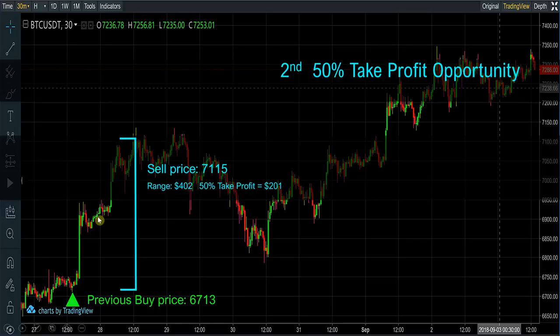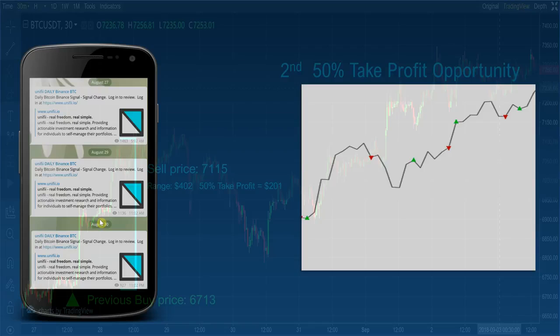And we actually get another 3% gain for a total of 6% move. Our exit was 71.15. The range was 402. And because we still had 50% in, that's a profit of 201. So we have a profit of 201. And earlier we had a profit of 100. So a 301 gain. That is sweet.